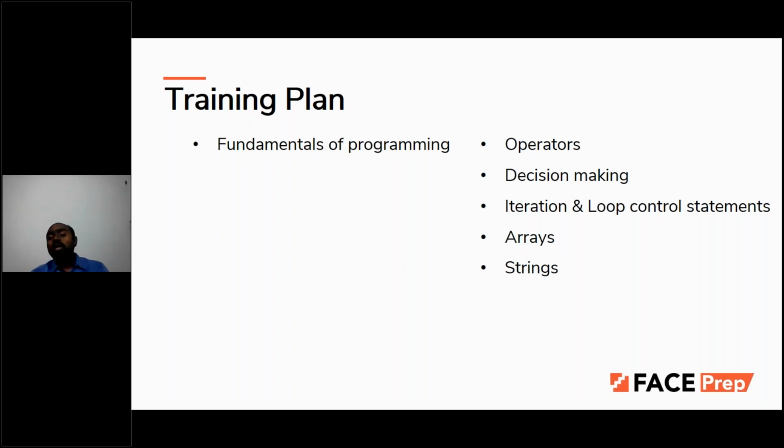So unless I really start practicing coding hands-on, using a platform to see whether the test cases are passing or not, and if they are passing, how do I optimize my code, how do I debug, etc., if I don't pick up these skills, I cannot move to the next level.